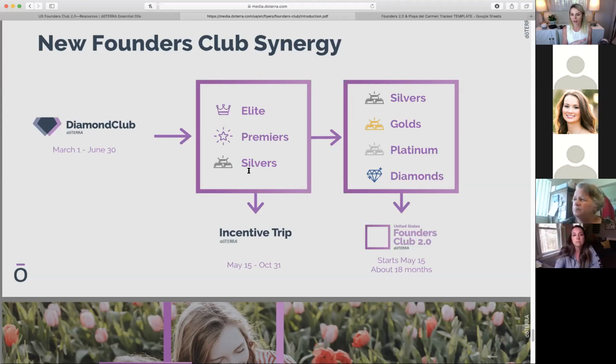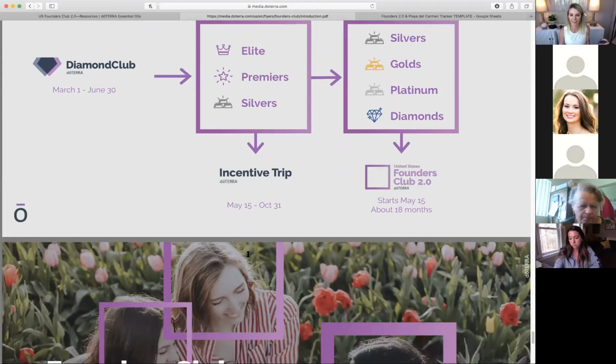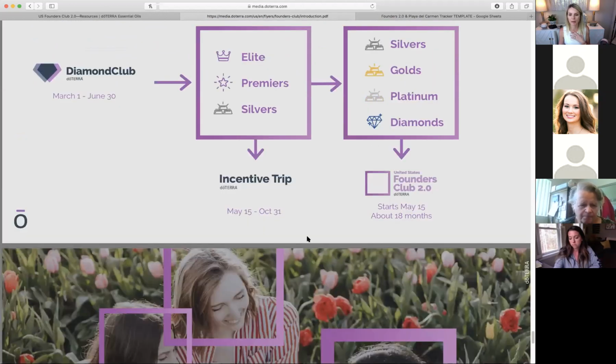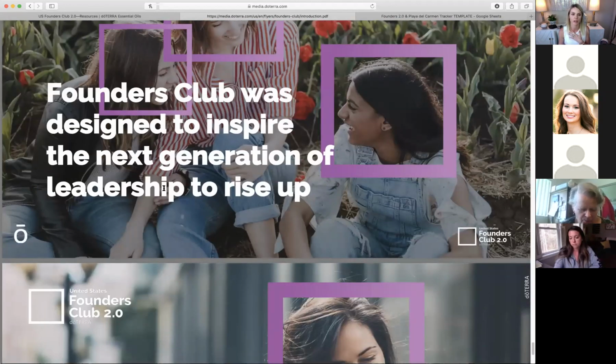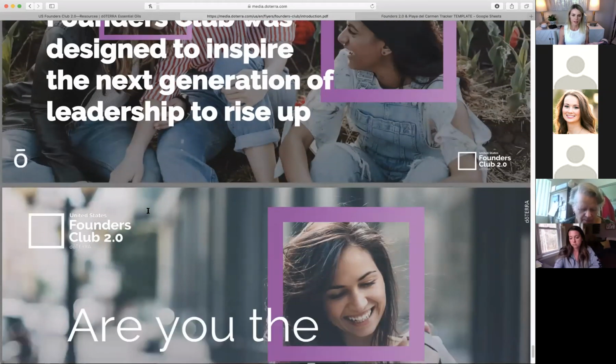So the perk of running for a Founders Club position is that you also get to earn a spot in the incentive trip and come and hang out in Mexico with me and Tracy for a week. Okay. So keep in mind that both start May 15th. The incentive trip does cut off in October. Okay. So just keep that in mind. There's a different tracker for that. We'll go over that next week. But this is the time.